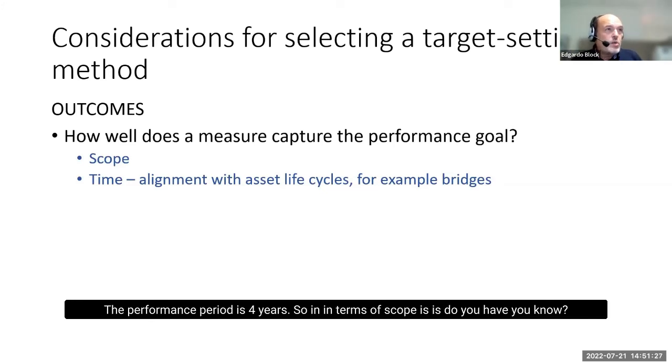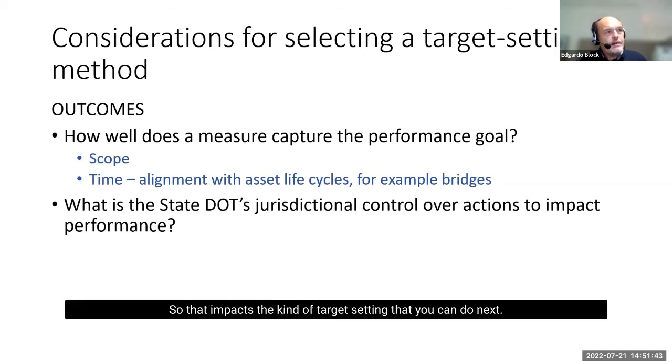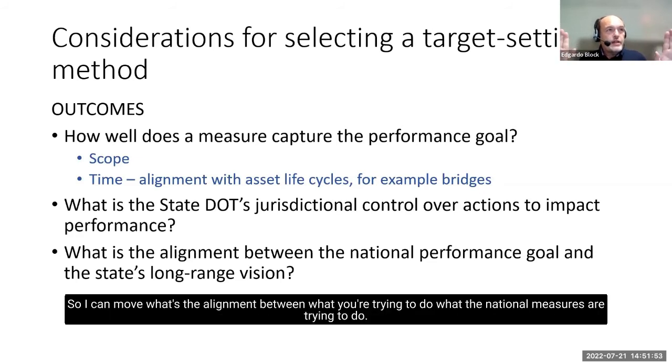In terms of scope, do you impact the entirety of the scope of the measures? And correlated to that, the jurisdictional control over the actions that you can take to impact the performance. That impacts the kind of target setting that you can do. And then what is the alignment between your states? We heard from Deanna. What's the alignment between what you're trying to do and what the national measures are trying to do?